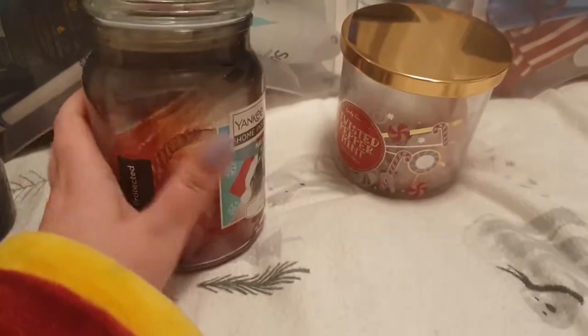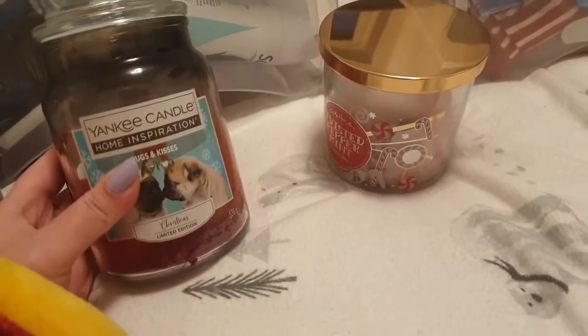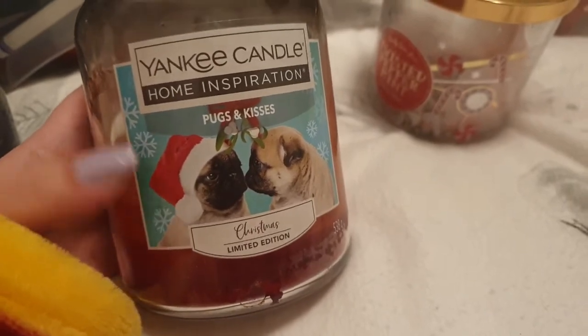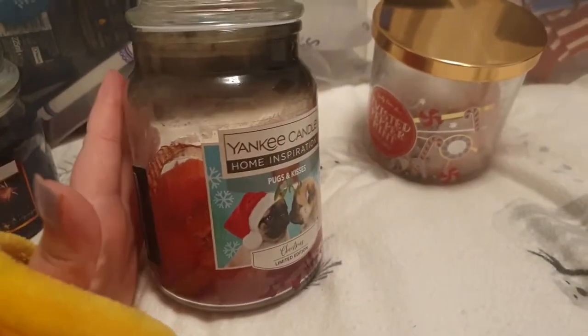This was Pugs and Kisses, which we had in the kitchen. It only became quite smoky once it got to about here, but obviously I'm not keen on the candles that do get a bit smoky. It was nice as a Christmas one. Because it's after Christmas that we were burning this, I was getting a little bit sick of the smell. And I do think I'm going to edge away from, even when I do buy more candles, try not to buy the really big ones.